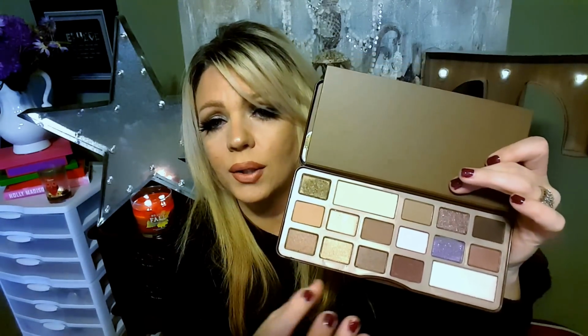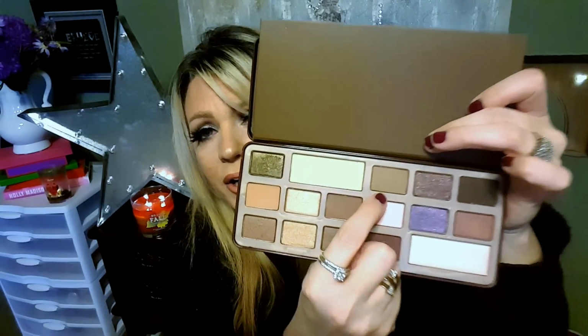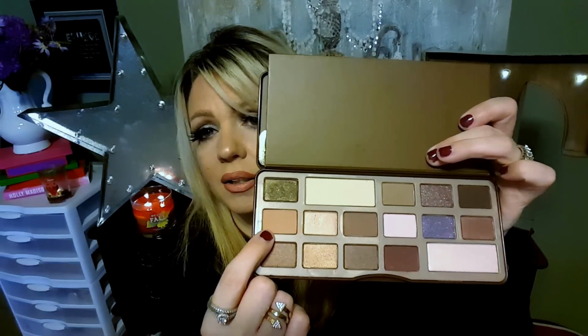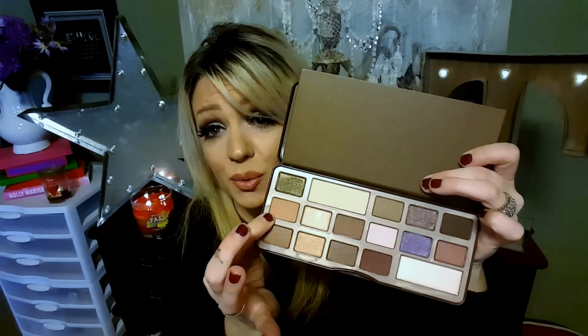But this right here has so many colors. What are these colors called? I love the crease colors. I love matte colors for crease. For instance, I don't know what color this is right here, but it's the perfect crease color for me. This color is a matte, perfect crease color. It looks just like my Makeup Forever crease color that I'm obsessed with.